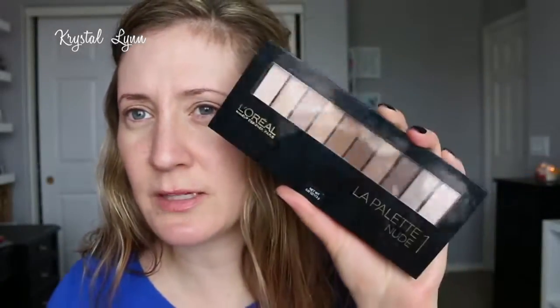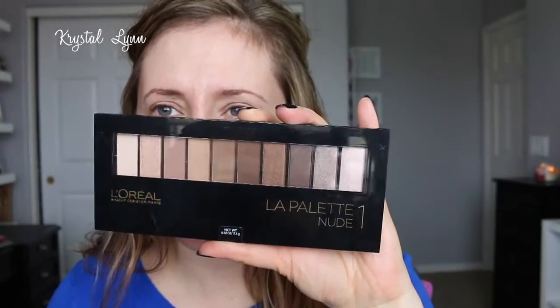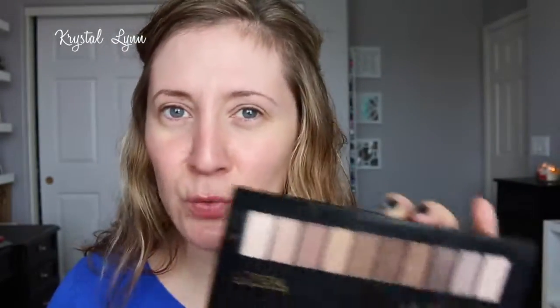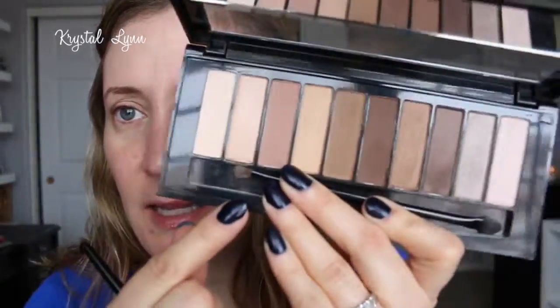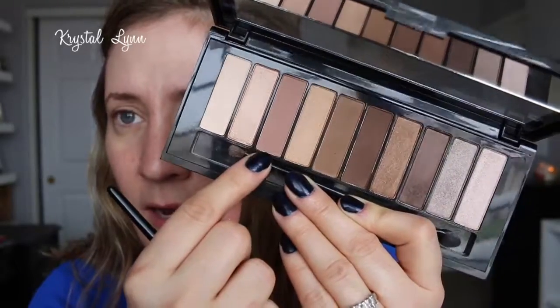And lately I've been pulling this out. This is the L'Oreal La Nude Palette 1. La Palette Nude 1, that's what it's called. And I've just been using the mattes in here a lot. I felt like I should use this palette. I did purchase both of them and I feel like they need some love. So I think I'll go in with this shade right here. This is the one that I love the most. And I'm just going to take a Sephora Pro Tapered Crease Brush.